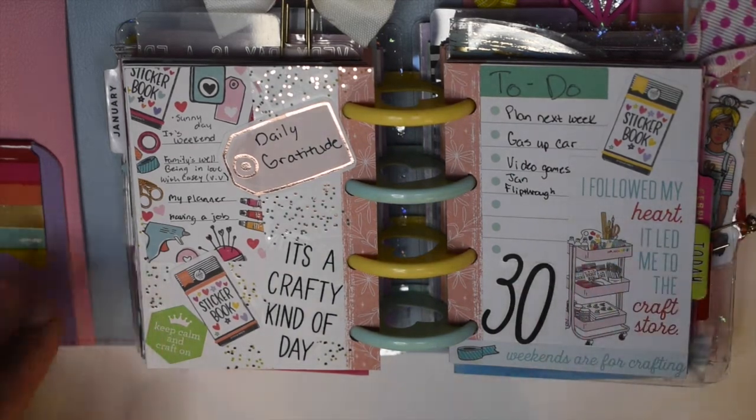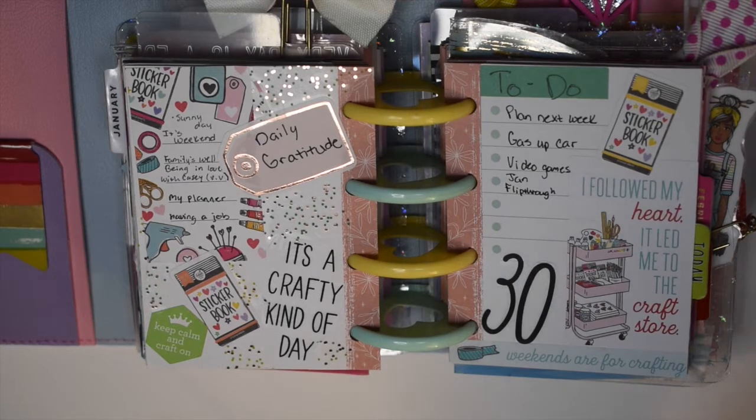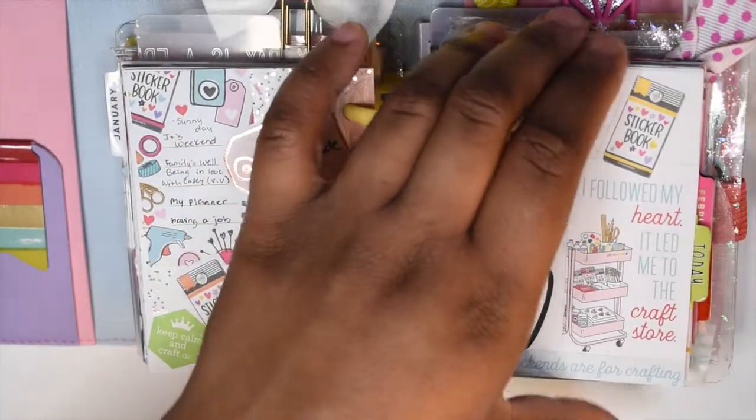Here's today. I think this is my favorite layout so far because I love the Miss Maker Accessory sticker book. Like, I got that book on clearance and unfortunately it was missing stickers. So they gave me even more of a discount. So I said, okay, I'll get it. But I love that book and I don't know if it's because it got all the cute craft stuff in it or what, but I love that book. And even right here, I cut out a Miss Maker sticker. Let me pull it out.